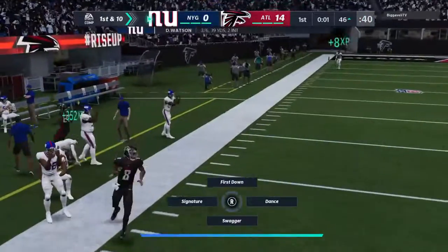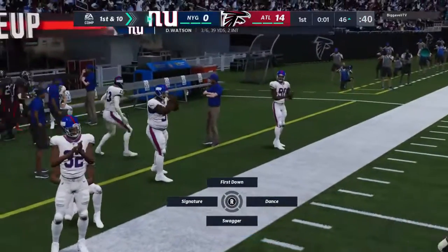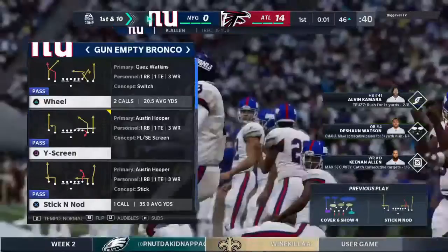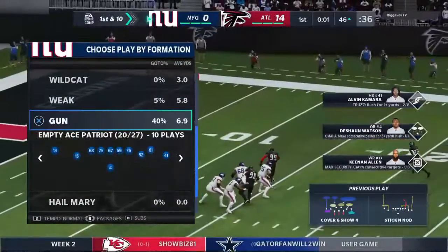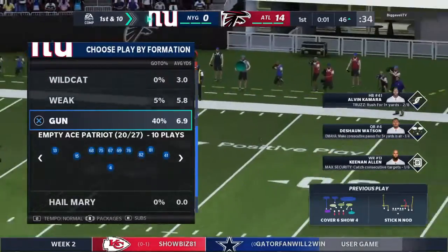Now a deep ball here, hauled in just past the 50. And he'll take this to the other side of midfield before going out of bounds. A big play that time through the air. 35 yards.